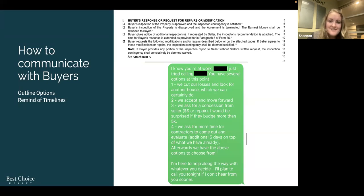I would be surprised if they budge more than $5K. I've already prepped this particular buyer because they were getting such a good deal on the price. We ask for more, and option four would be we ask for more time for contractors to come out and evaluate, an additional 5 days on top of what we have already. Afterwards, we have the above options to choose from. That goes into asking for additional time.